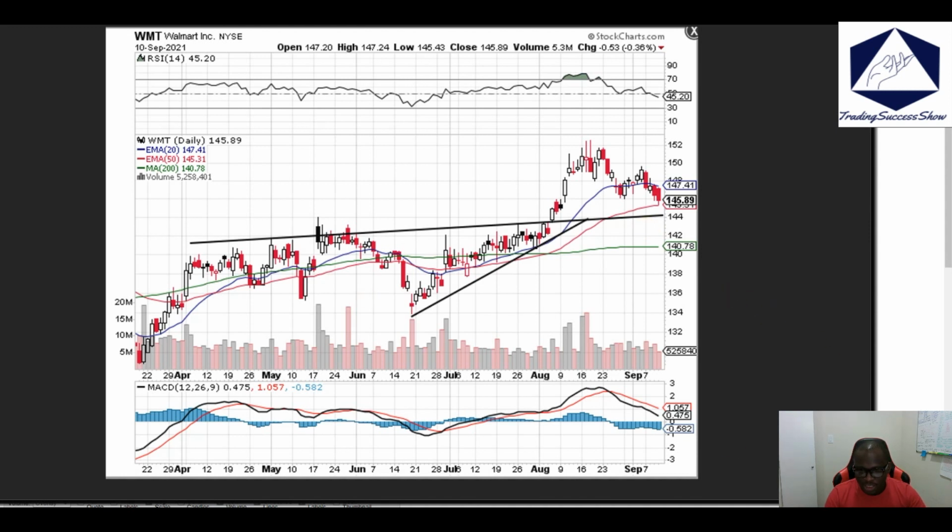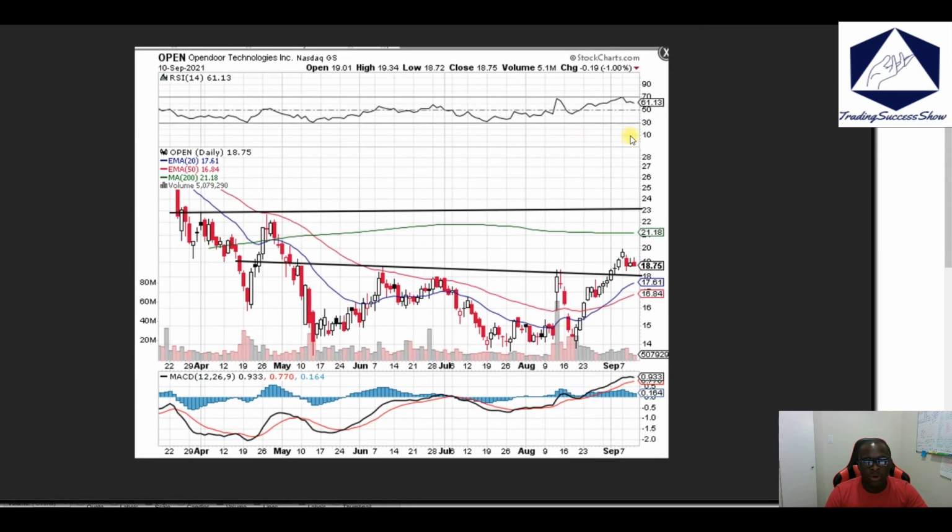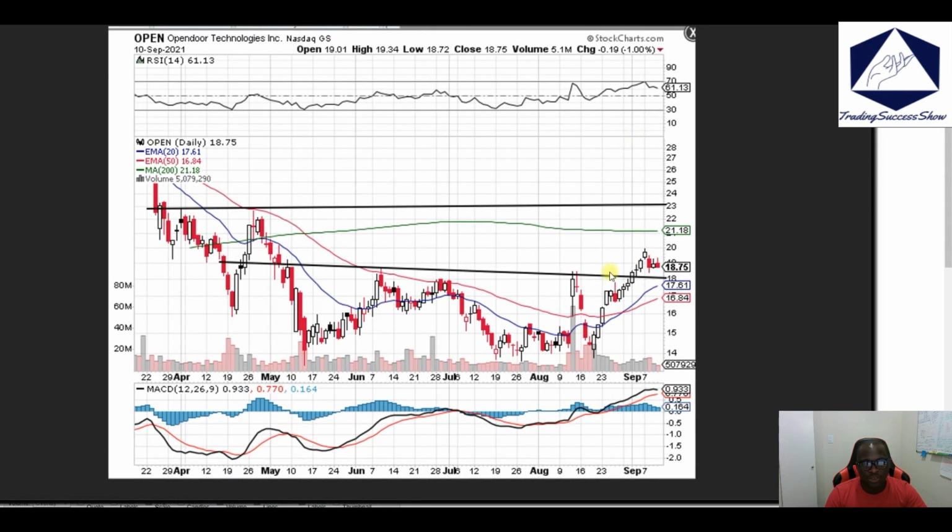This is the final one I'm going to put out there: Opendoor Technologies. I do like this one because if we can hold this $18, $19 spot, I think we'll continue pushing higher into the 23 on this one.